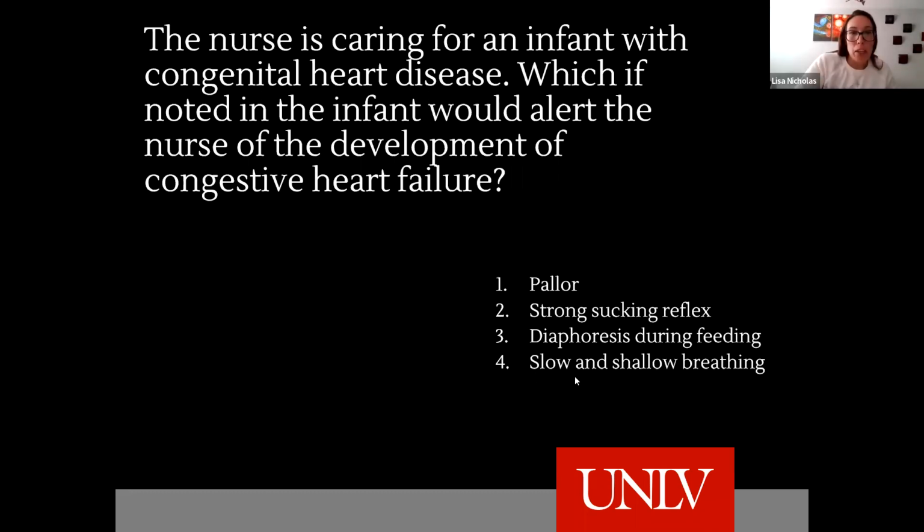Okay, we got a good little mix. No one chose number 2, so that's a good thing because number 2 is a normal response, not something that we would need to be alerted to. We want babies to have a strong sucking reflex, so it's good we can eliminate that one. What we do want to choose is number 3, the diaphoresis during feeding.